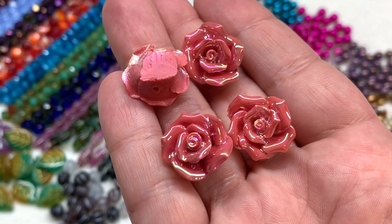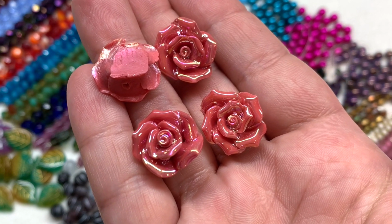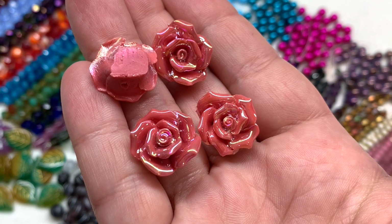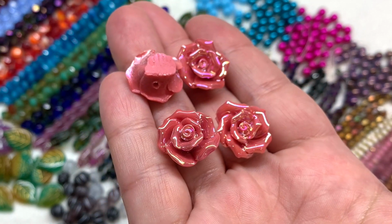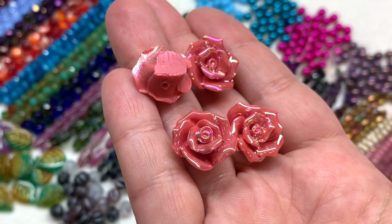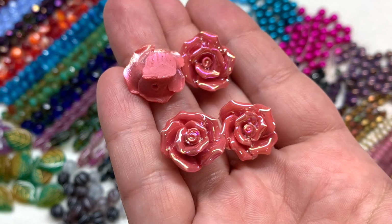Now for some additional beads, I have these 18 millimeter porcelain handmade rose beads in pink AB. There's 4 pieces in my hand, so 2 per bag, and they were $1.29 per bag. I think they're absolutely stunning with that shiny and glossy coating that is on top and the beautiful shape and movement that you get of the petals. And you can see the bottom of the bead there on one of them and the hole that runs through the center, and not disturbing that beautiful flower shape at the top.